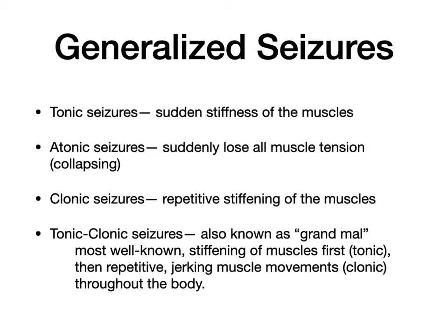Sensory receptors will take information from the outside world and convert it into neural activity. Your muscles are going to convert neural activity into muscular activation. So your muscle fibers will either tense up if they're being fired on, or they won't. So tonic seizures are too much, all the firing happens, versus atonic seizures where suddenly you lose everything, right? And you might collapse on the ground.